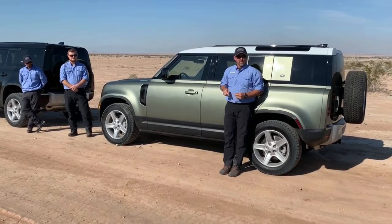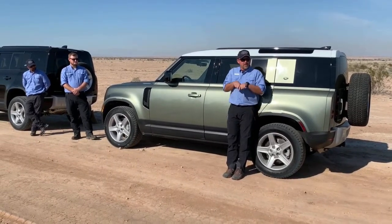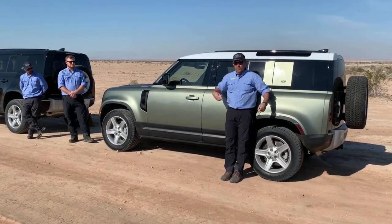Differentials, right? Yeah. So the power comes from the engine, goes into the transmission, into the transfer case, which then sends the power front and rear, and then it has to go out to the wheels. So those are your differentials.